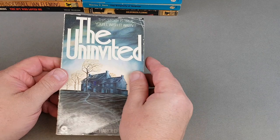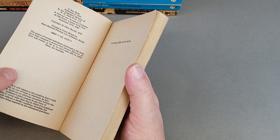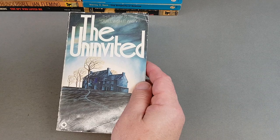Right. So, I picked up another little lot of books. Now, this one I've been after a copy for ages, and it was literally just to read. It's not a first edition, it's just a reprint, but I wanted to give it a read, because I remember being absolutely scared rigid of this when I was a youngster.